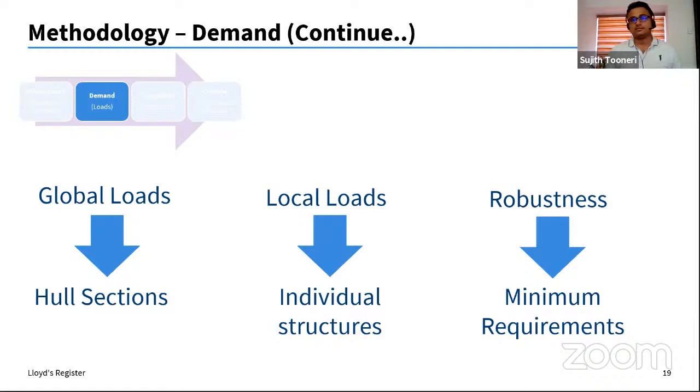It could be anything like forward impact or sloshing or load due to containers on deck, or it could be load due to container cranes, etc.